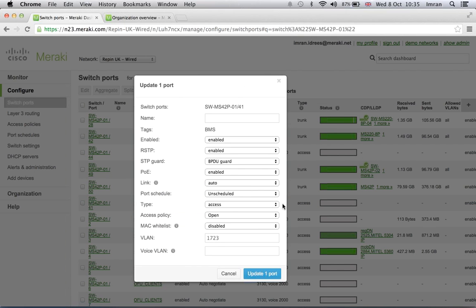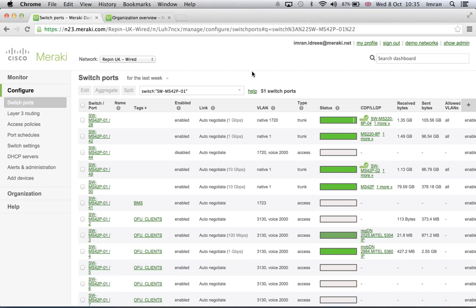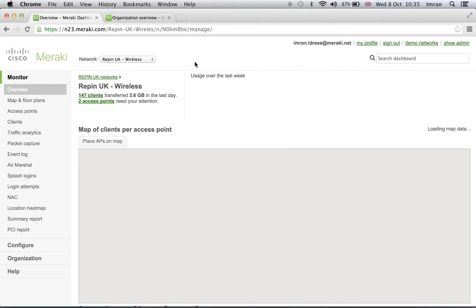If you click on the switch port itself, any one of those switch ports is fine, it will bring up all the different settings you can add, and you can see how easy it is to add voice VLAN and standard VLAN information, whether you want an access policy associated with it. The port scheduling enables you to turn the ports on and off at different points in time. On spanning tree, BPDU guard, all the standard things you would expect to see on an enterprise grade switch, and you instantly make changes. It takes about 30 seconds to get it pushed down to the switch, and off you go. That's some of the wired side.